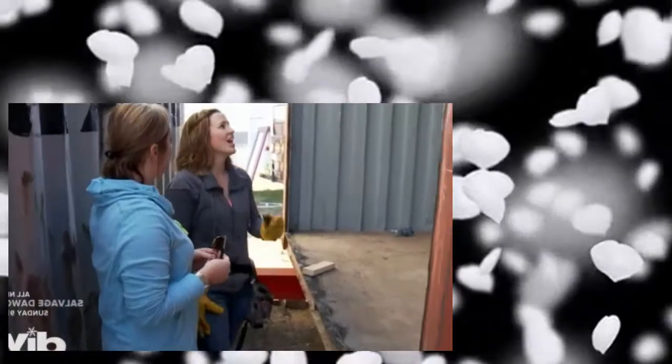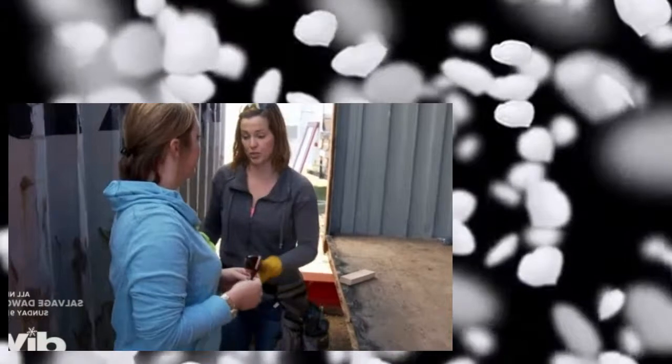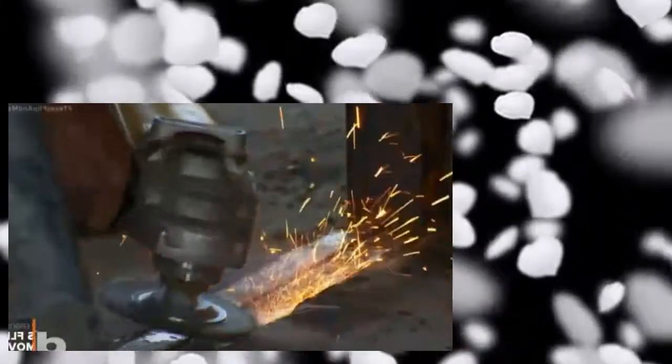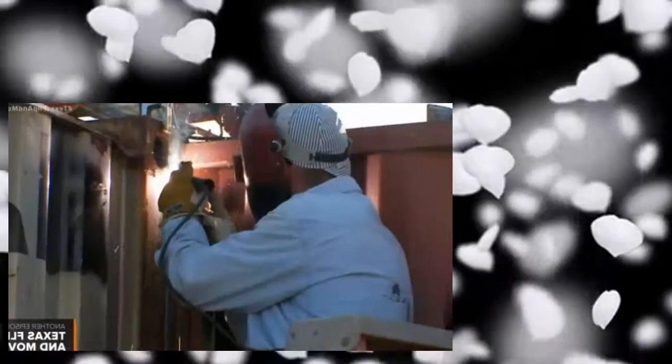All right, now that you sort of see my plan of why I'm doing this, let's get the heck out of here before we get squished. Sliding the 2 containers together allows the other wall to be cut out accurately. And then both containers are welded together.